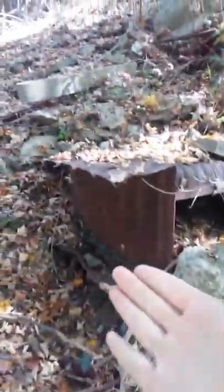Guys, there's just random bricks up here. And we're all the way past the Emerson Company. We're actually on the railroad. We found a piece of coal, but put it down because it's not my property. Wow, guys, this is crazy. There is some unknown metal here.